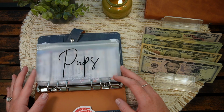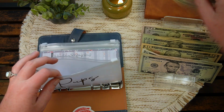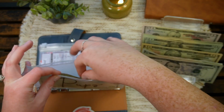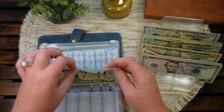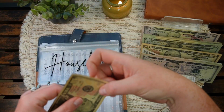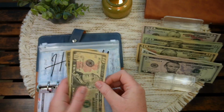I can't really see the camera screen from where I'm sitting, but pups is going to get 50, and that's all that it is going to have. I also have a gift card that I need to add in here. Household will be getting 10 this week, and we don't really need anything. I need to tell myself that every time I'm in the store. So we have $20 in household.